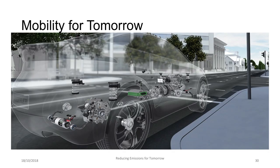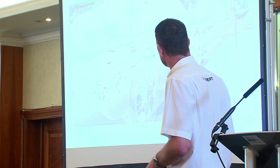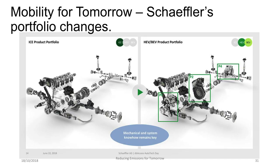And that's pretty much where we are with what we do to reduce emissions. So the next step forward really is to put some electrification onto these vehicles. And this is where we're looking at what we call mobility for tomorrow. Remember that slide earlier? That was our portfolio. As you can see, our portfolio has now changed slightly. We're looking at three systems: a P0, a P2, and a P4.